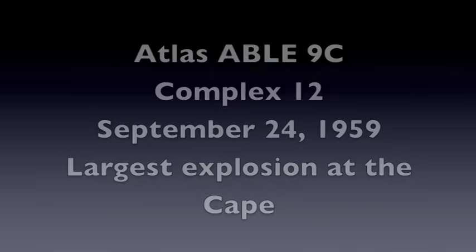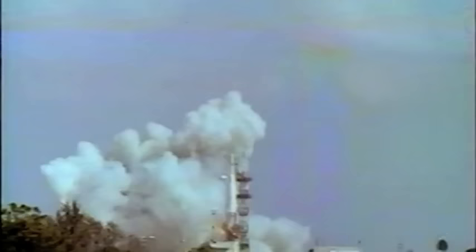Atlas Able 9C was to be launched off of Complex 12 on September 24, 1959, and was a moon probe. This failure was the largest explosion that ever occurred at the Cape. If you look at the umbilical tower that is next to the vehicle, when the vehicle fell over, the tower was blown halfway between the pad and the ocean. The crew in the blockhouse was only 600 yards away, and one of the first phone calls was, "Is there anybody still alive?"